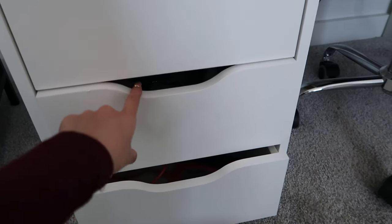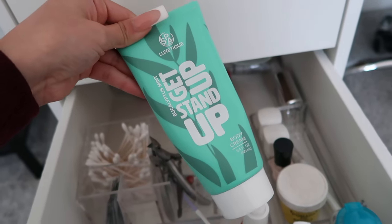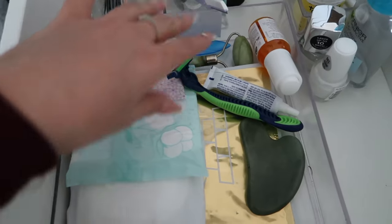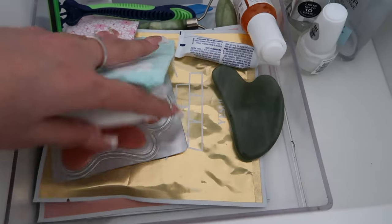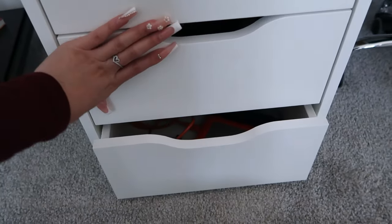Okay, now let's move on to the fourth one. In here is some hair care back here, protectants. We have a lotion. This one smells so good. Some eye drops. We have some random nail polishes, cuticle cutters, Q-tips. And then here we have a lot of random skincare and stuff like that. Face masks. A gua sha. Yeah, that's about it for here. And then I love this micellar water. I keep it in here. And then there's that for skincare and things like that.